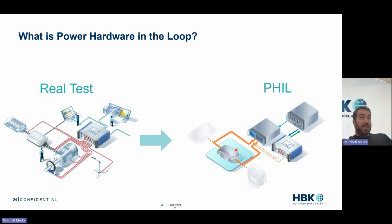I can test hard to test areas. Fault conditions are very difficult to test. There's some dangerous areas to test. We can really accelerate the testing with powered hardware in the loop, still have the high data fidelity, still have the high data quality.